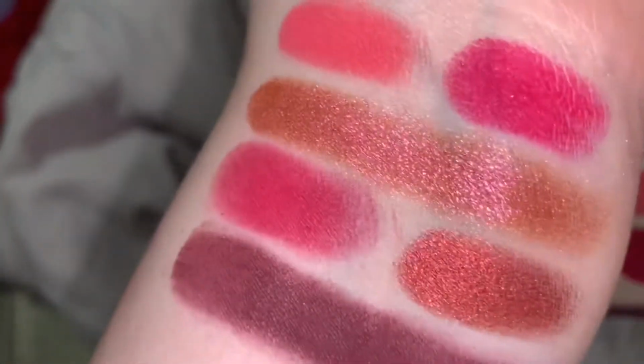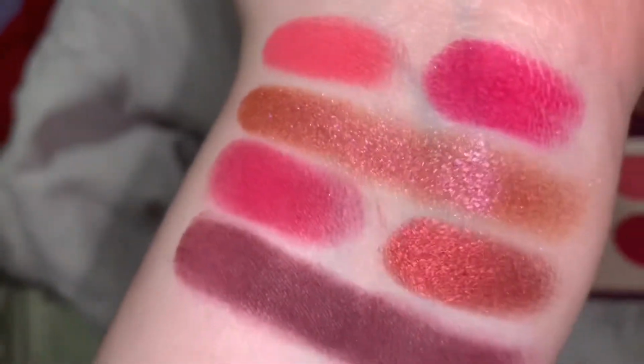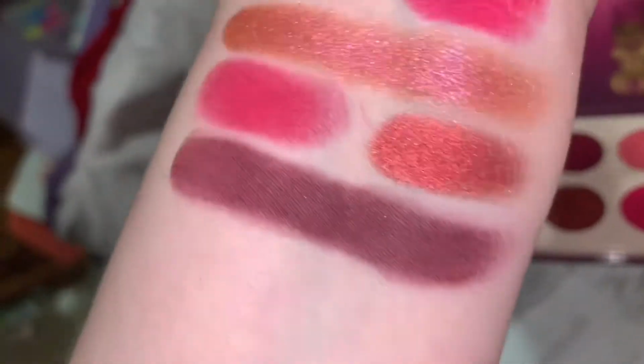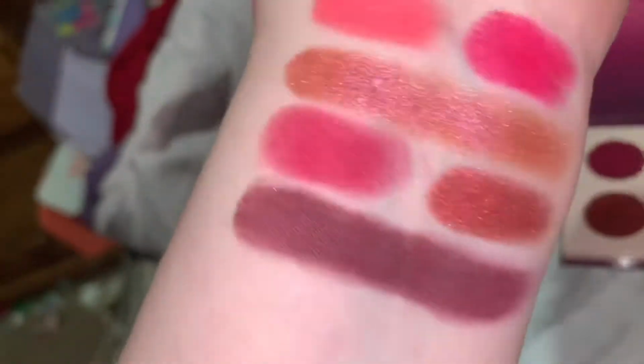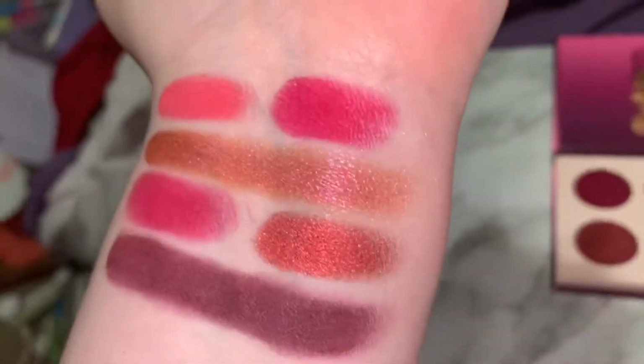This more reddish matte definitely needs to be built up swatch-wise. And this brown is a little patchy, but it's not as bad as any of the darker colors in the purple mini palette. Some of the shades do stain, so keep that in mind.